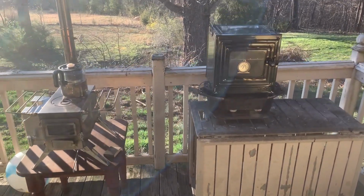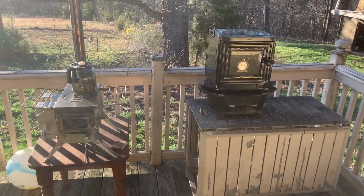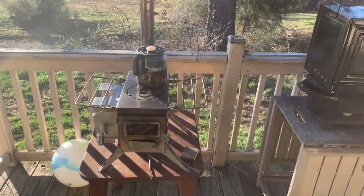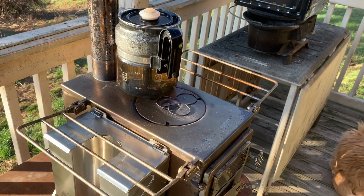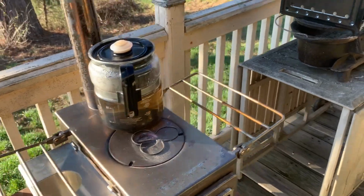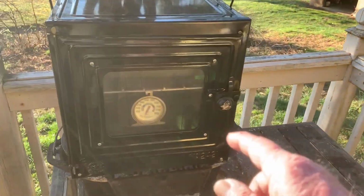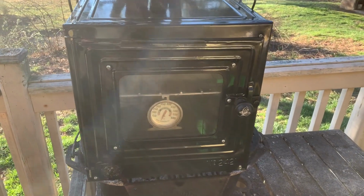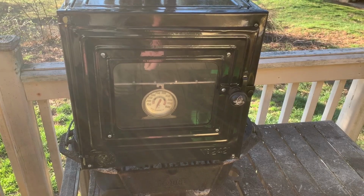As you can see out here, I had to get into my alternative cooking appliances. See the old Winterwell stove over here. I got a percolator with coffee getting ready to kick off there, doing that for in the morning. Tonight I'm gonna cook up some hamburgers and french fries. This is a butterfly oven. That's gonna go on top of that Winterwell stove tonight. And that'll cook up the french fries.